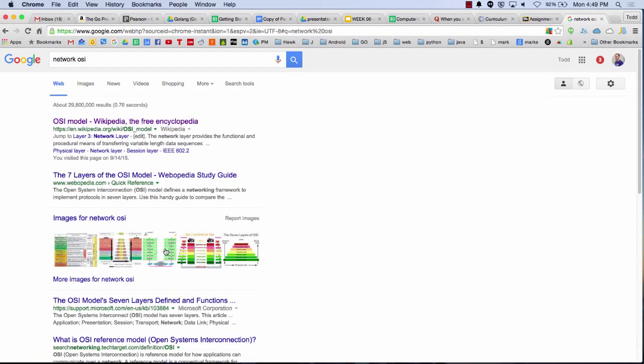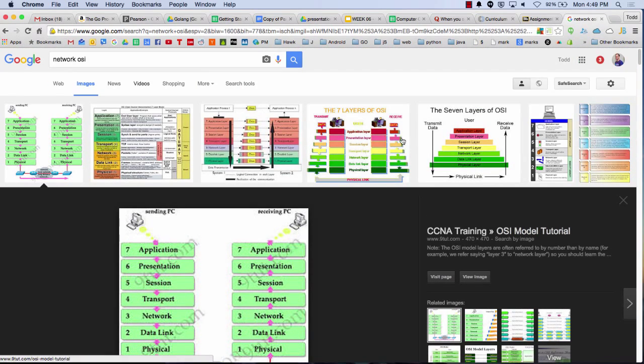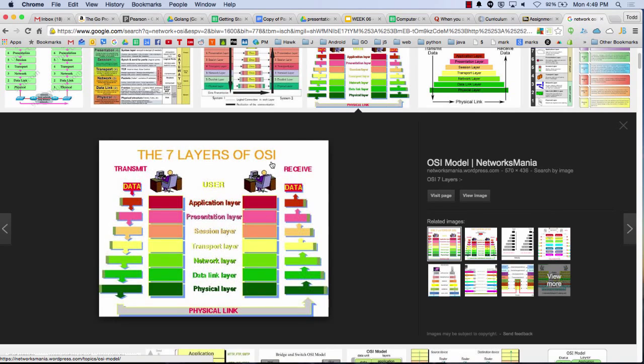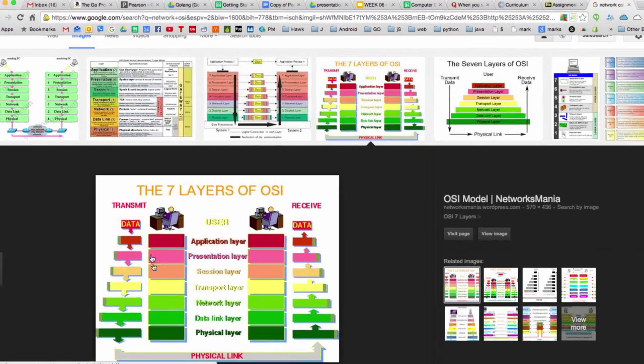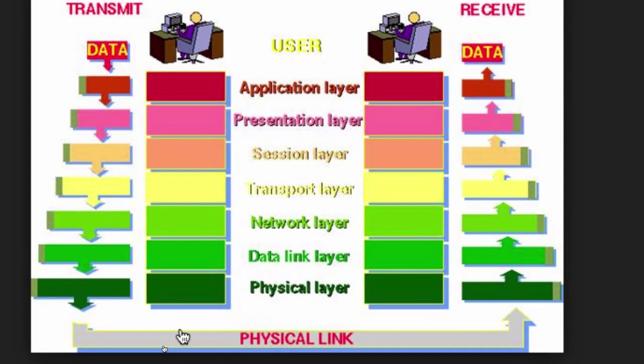And you could do network OSI, with seven layers: application, presentation, session, transport, network, data link, and physical layer. The physical layer is like all the cables down here. Then here we have the session layer, and HTTP, Hypertext Transfer Protocol, would be right here. Beneath that is TCP, Transmission Control Protocol, the transport layer. Sometimes you'll hear about that.